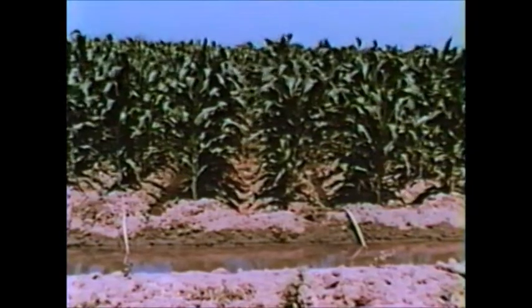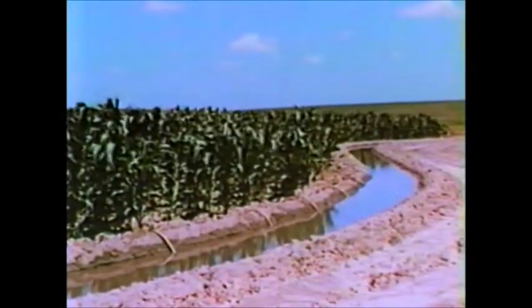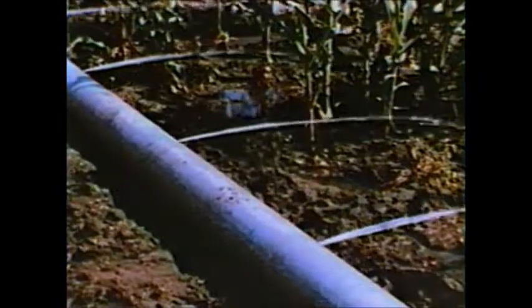A common method used in Nebraska is gravity or surface irrigation from a ditch. Basically, this dates back to the ancient Egyptians. But of course, the aluminum siphon tubes are new. Upkeep of the main ditch is cut to a minimum because of the tubes.